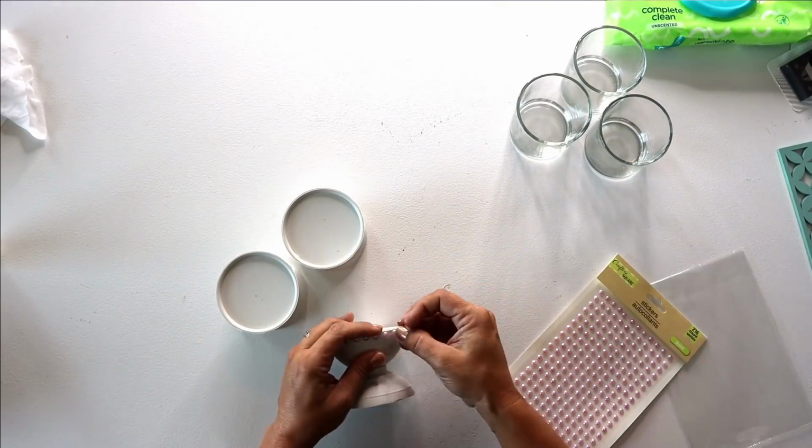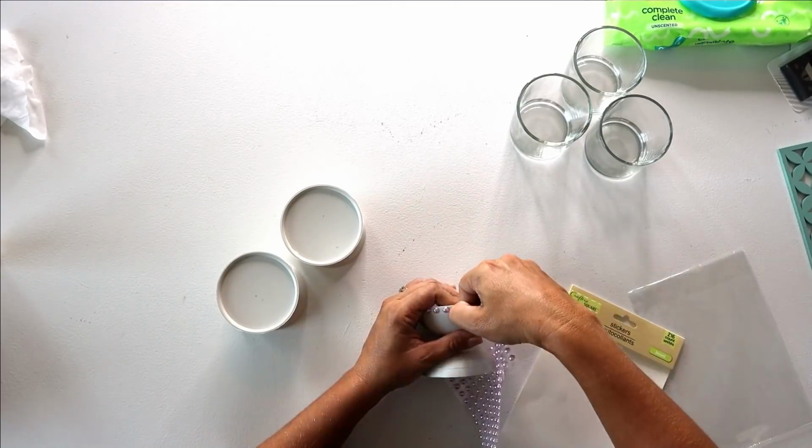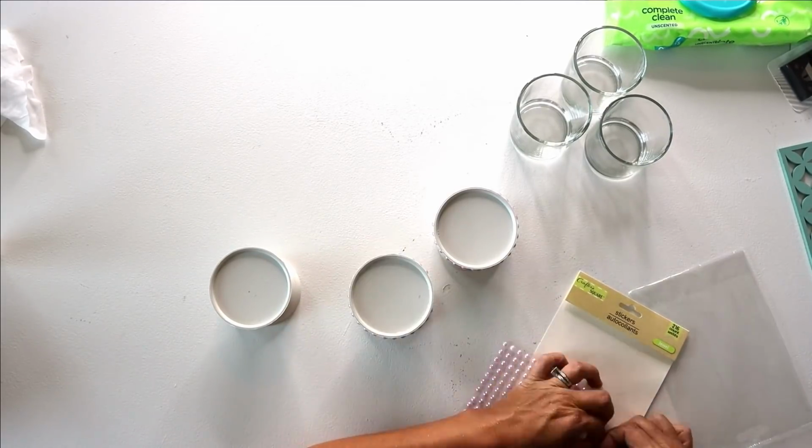So I had these little pearl beads that I got from the Dollar Tree, and we're gonna just add a little edge banding around the outside of these, and we're gonna spray paint these black.